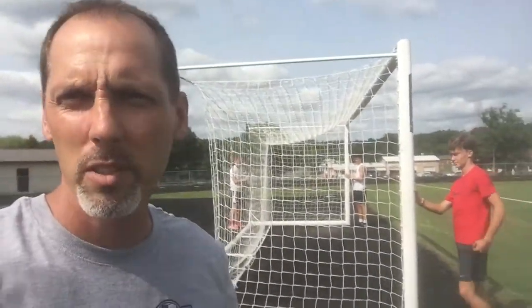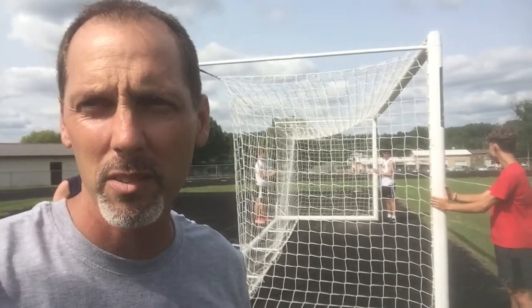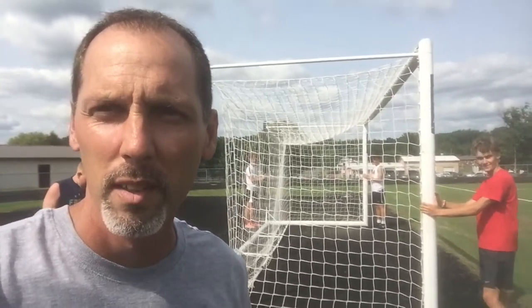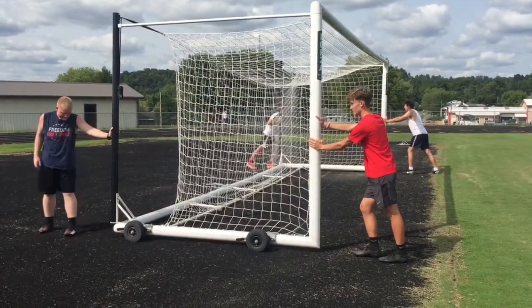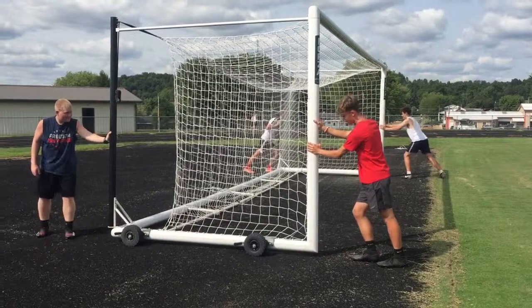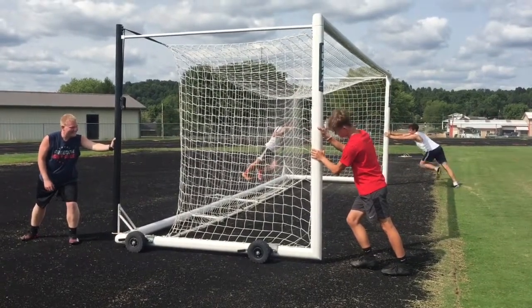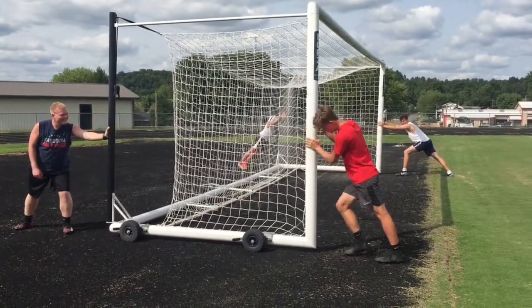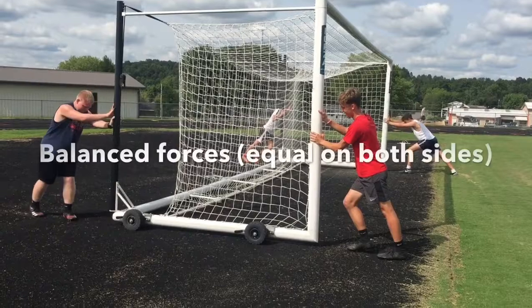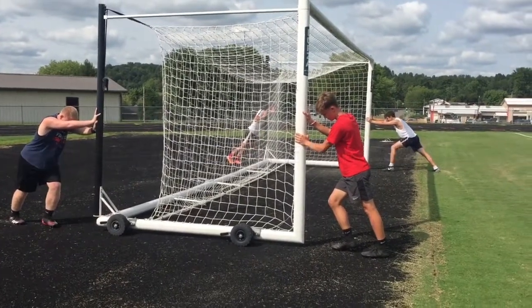Now, a force can be either a push or a pull, and you'll see these guys doing this, both pushing or pulling, and you'll see how that works. Well, to start off, I'm having both these guys push the goal. So go ahead, guys, give it a push. Now, what you'll notice is that the goal isn't moving, and that's because they are opposing each other, they're fighting against each other, and really those forces are balanced.